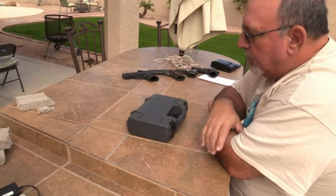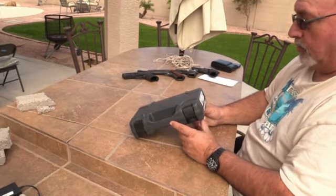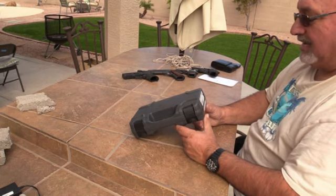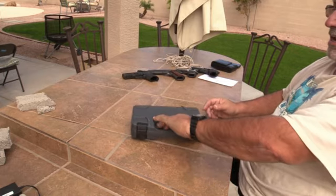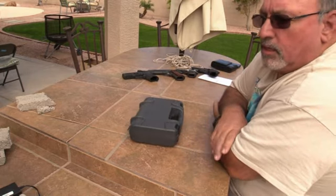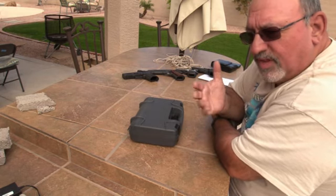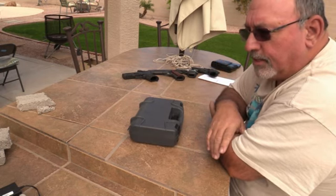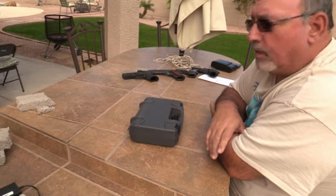So this gun's born-on date is very recent, November 19th, 2018. This gun is literally brand new. Full confession, I've shot it two times so far because I've only had it a little over a week. I took it to the range just to feel it out, and then went out to the desert two days ago and put about 300 rounds through it or so.